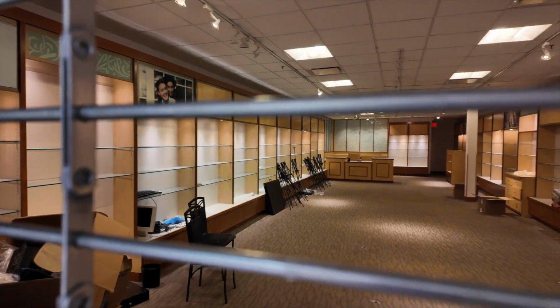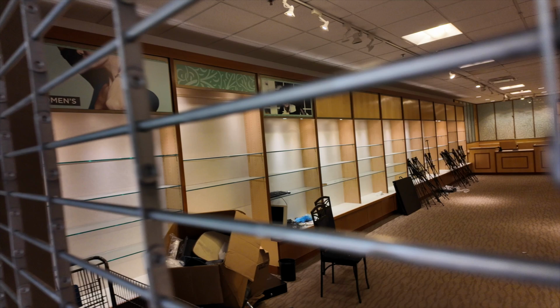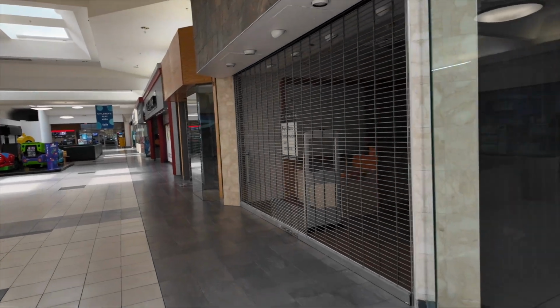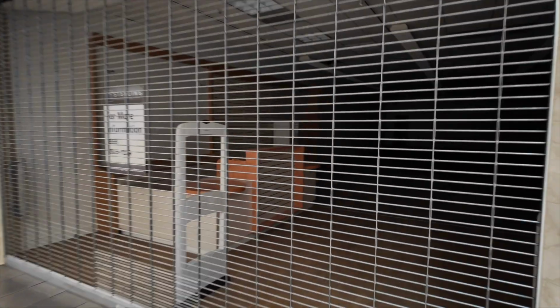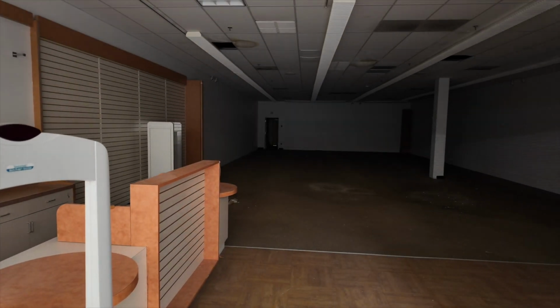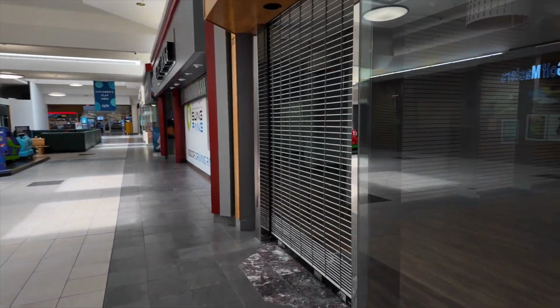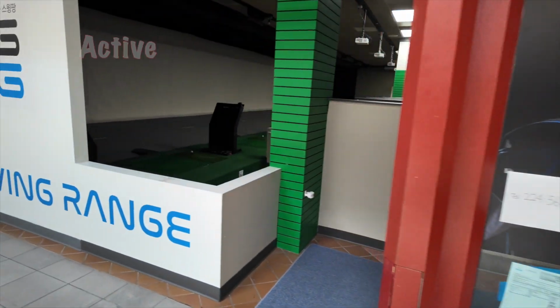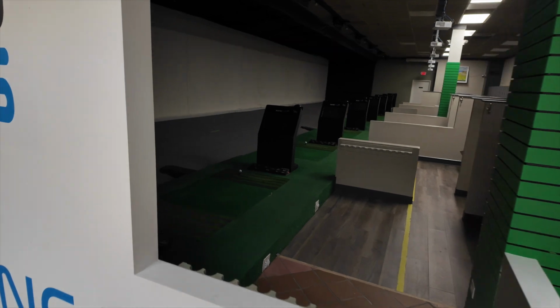Can't tell what this was. Sometimes by the advertising you can tell. But I'm kind of at a loss. They all kind of look the same once they're abandoned. Unless you see a color or something. That one had like little marble in the tile. Very narrow store though. Well, this was an indoor golf driving range.